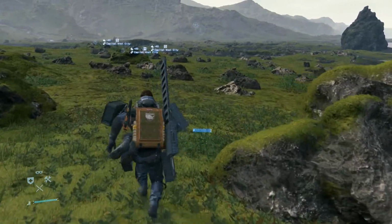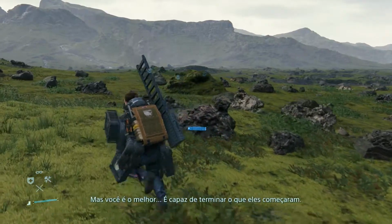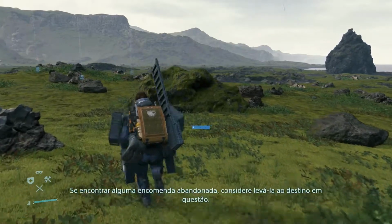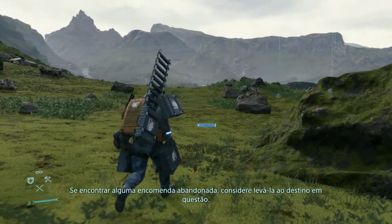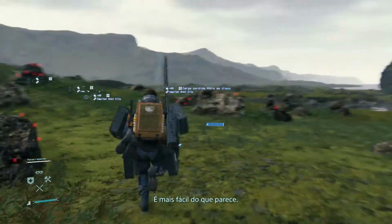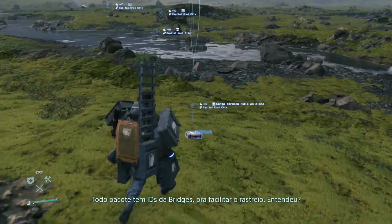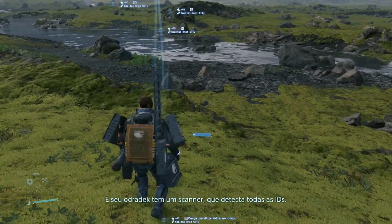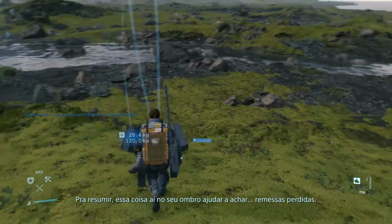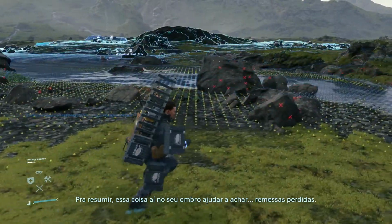Sam, even the best porters have been known to lose their cargo. But you're better than the best. You've got what it takes to finish what they started. If you come across any abandoned shipments, consider taking them to their intended destination. It's easier than you might think. See, all our packages are tagged with Bridges IDs for easy tracking. And your Odradek is equipped with a scanner which might detect said IDs. Which is a roundabout way of saying that that thing on your shoulder can help you locate the bridge with it.